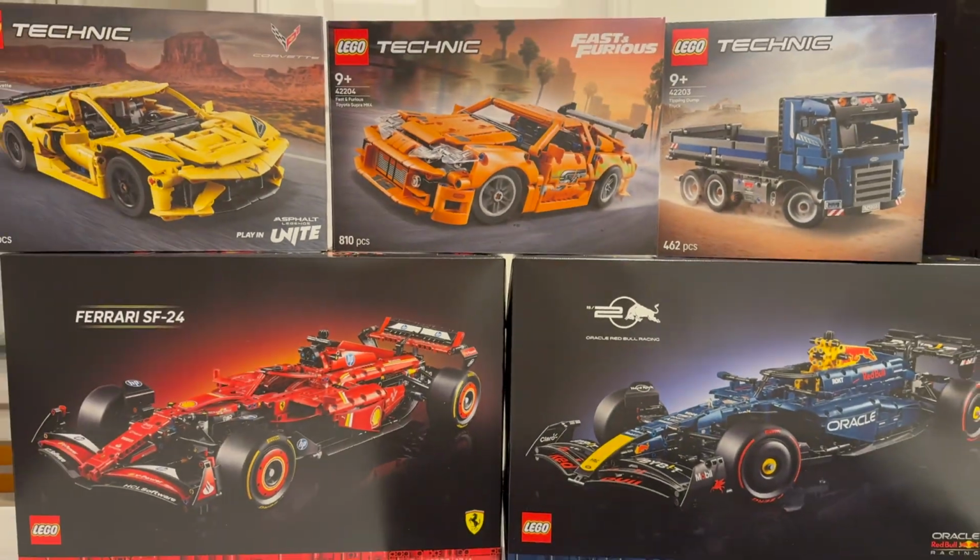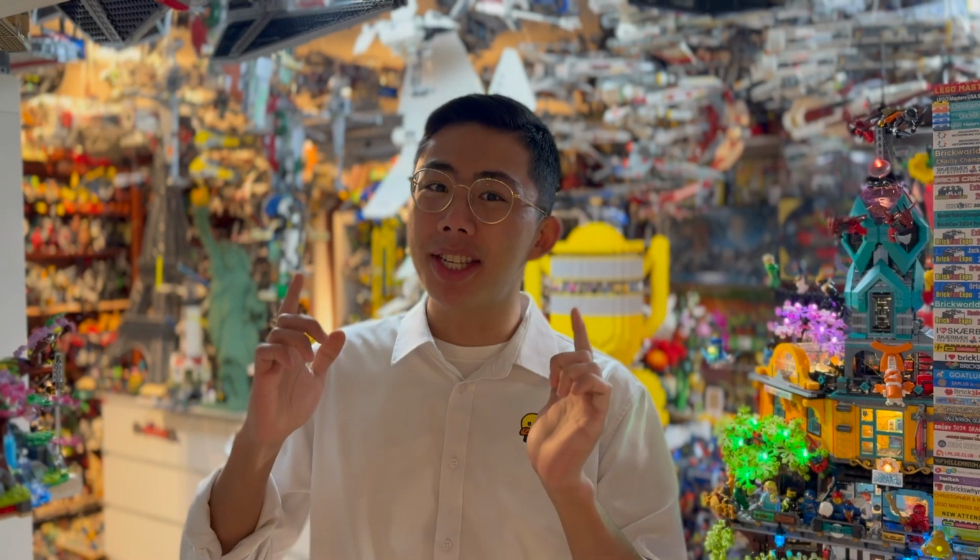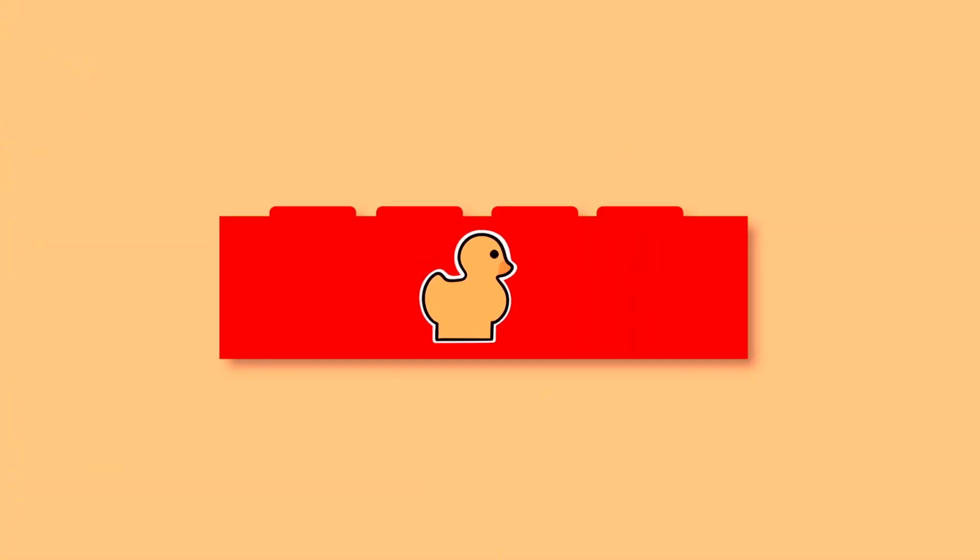I'm Chris, and today we have an early review of some of the new LEGO March Technic sets, which are coming out very soon. There's a pretty big selection here, including 2 F1 cars. Let's take a look right now.